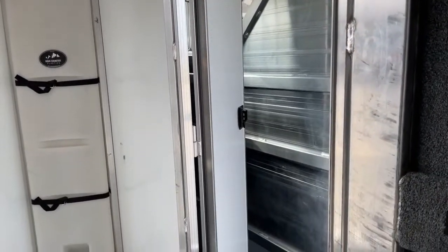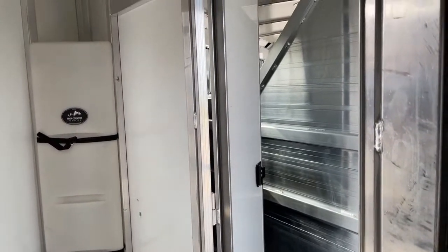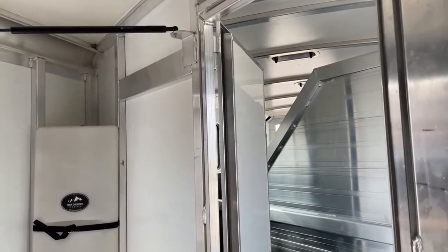I also think it's really nice because this not being a living quarters trailer, you don't really have a bathroom in here, and a lot of times traveling, you can be a long ways in between gas stations. You can pull over, run to that front stall, and go to the bathroom if you need to in that front stall.